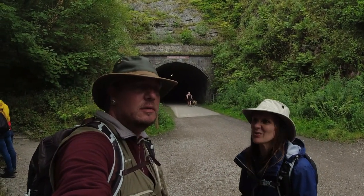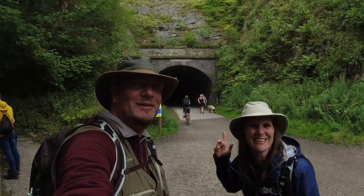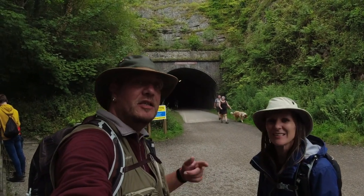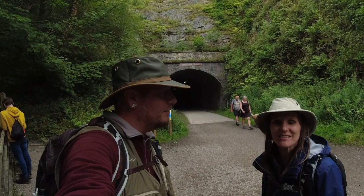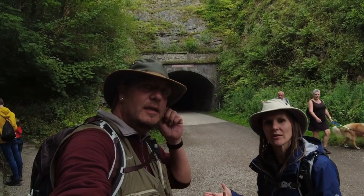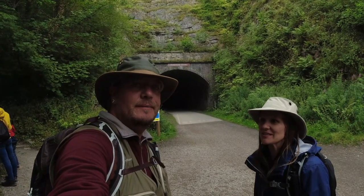This one is actually the longest. Yeah, it's the Headstone Tunnel. And it's 533 yards long, I think. Yeah. Which we actually cycled on our Monsal Trail video. Yes, we did. So if you want to watch the entire Monsal Trail, basically all 8.5 miles of it, then we'll put a little link at the end. So we had to come and check this out again, didn't we?